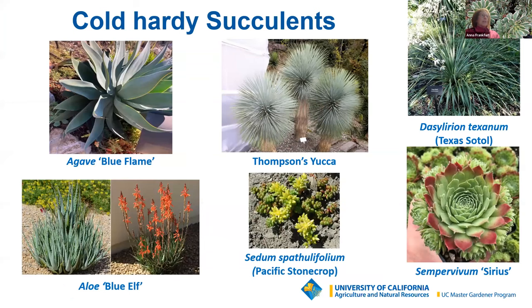And there are cold hardy succulents, such as the agave Blue Flame. This can handle full sun, but it also can handle temperatures down to 20 to 25 degrees Fahrenheit. The aloe Blue Elf, Sedum spathulifolium or the Pacific stonecrop, Thompson's yucca, the Texas sotol, Sempervivum, this is the hens and chicks. I actually observed this growing in Ohio and surviving the bitter cold winters and snow.